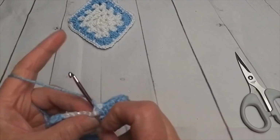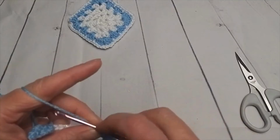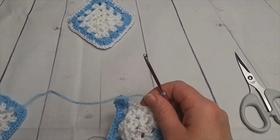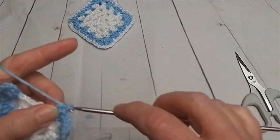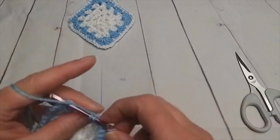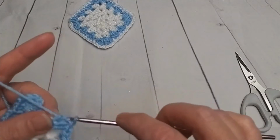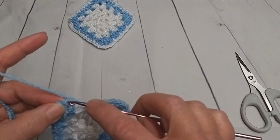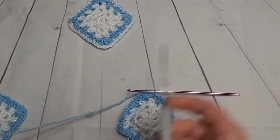Right, we've got 2 more sides to do, which is 3 trebles. The wool keeps running away with itself. And another set of 3 trebles because it's a side one. And we are done with the blue. We're going to attach. It's just a slip stitch and attach and fasten off.